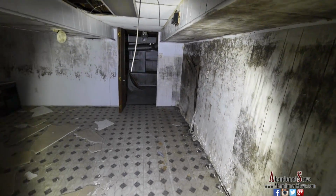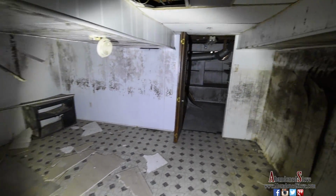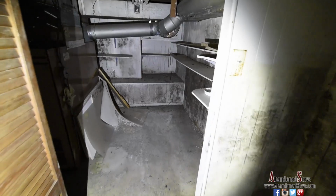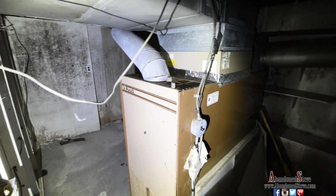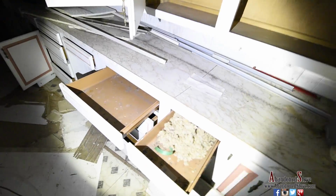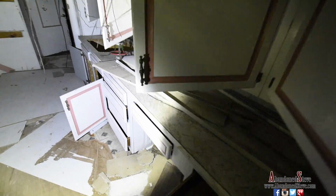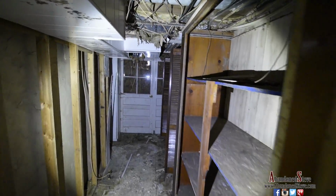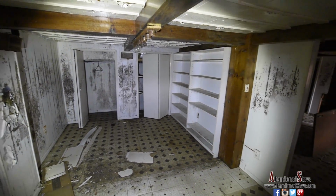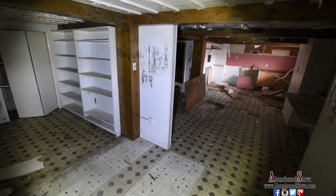So there's a lot of times with the camera, you can see all the mold on the right. It's bad. A lot of water damage down here. But I had a hard time keeping the camera straight because I had to duck. You can see my camera is almost hitting the ceiling. So crammed down here, about 5-foot ceilings. Here's the last part of the basement, and there's a window right over here. That's why there's some light coming through.